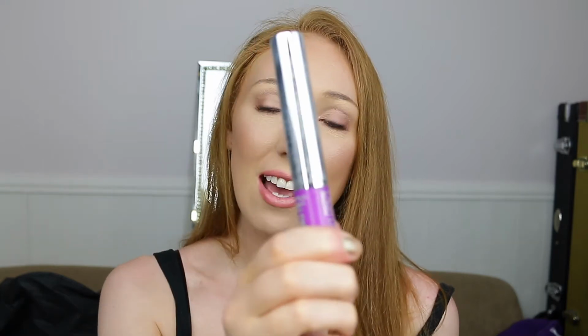And then for my eyes, I use two of my favourite products that I've been using for such a long time. So I use the L'Oreal Infallible waterproof eyeliner, which I love, and then I use the Maybelline Falsies Lash Lift Mascara, which I am obsessed with, and it makes my eyelashes look super, super long.